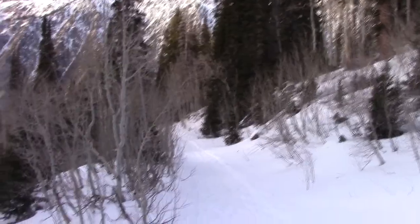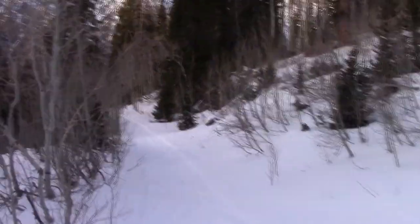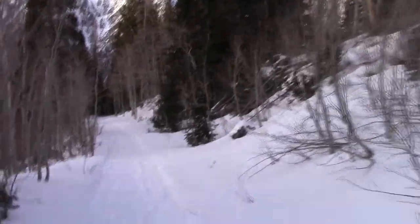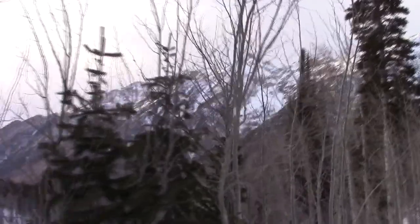I usually try to slow down the walking for filming. Here's real speed, normal speed. Still trying to hold it steady though.